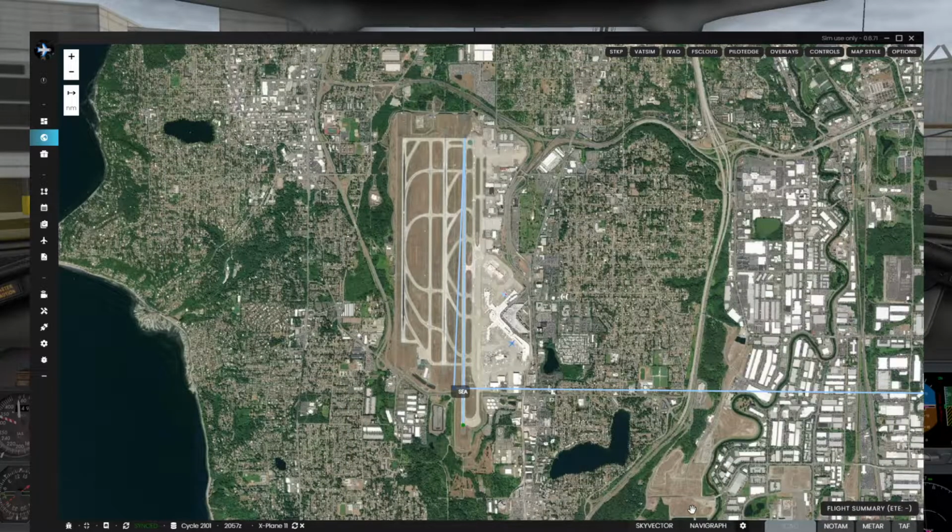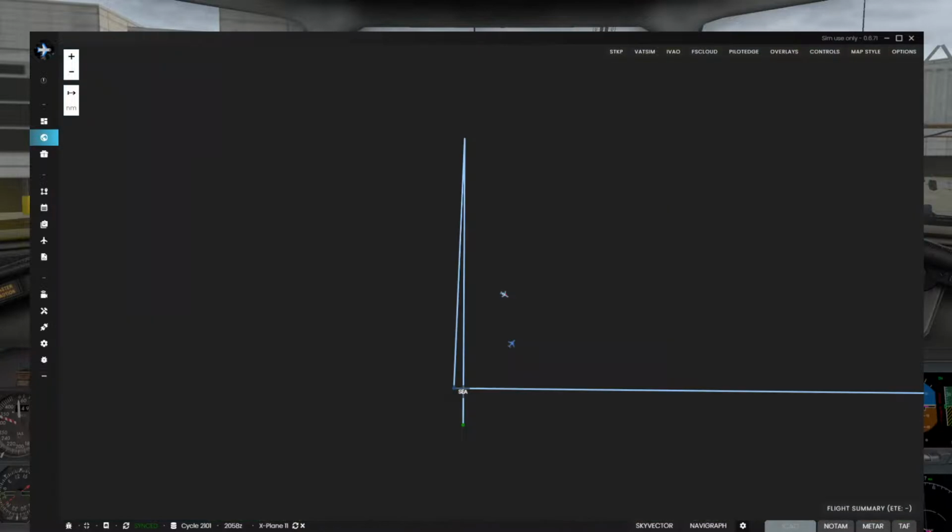Again, recapping, V1 speed will be 145. Rotate 149. 145 is V2. And again, don't follow this chart that has us going this way. We're going to be going up that way. All right. Clear this off.